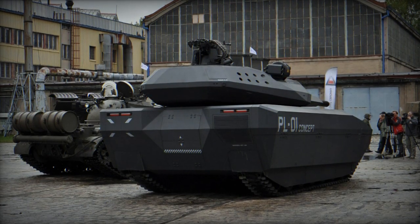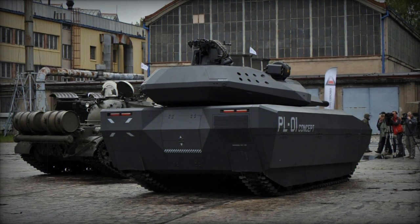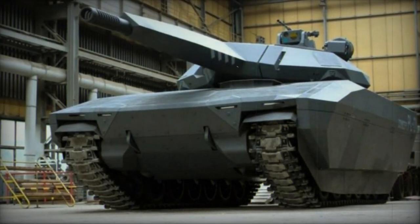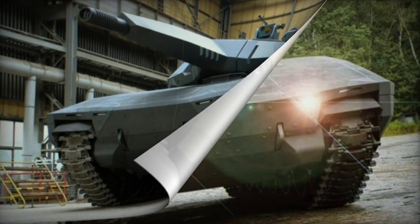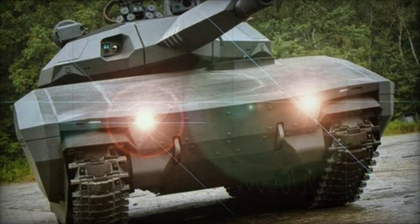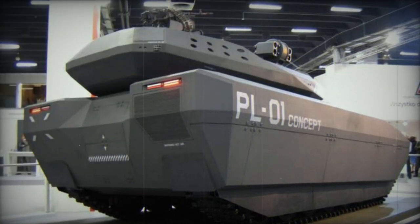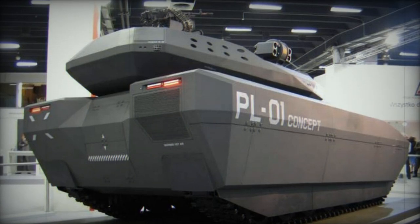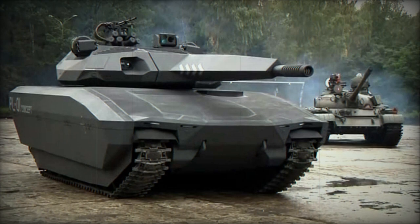The intention was to address potential needs of the Polish Army, with speculation even suggesting the tank could be in service by 2018. However, the PL-01 ultimately didn't progress beyond the prototype phase. Presently, the Polish Army employs approximately 900 main battle tanks, encompassing both the native PT-91 Torty and the German Leopard 2, while around 400 T-72 MBTs are held in storage. The original intent was for the PL-01 to be considered for export once production began.